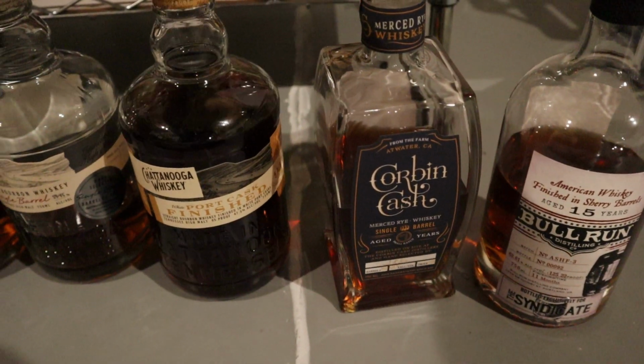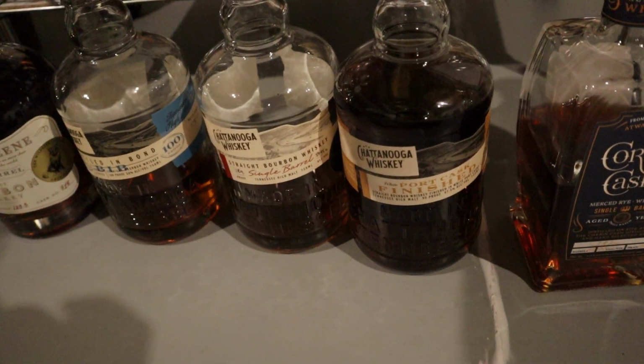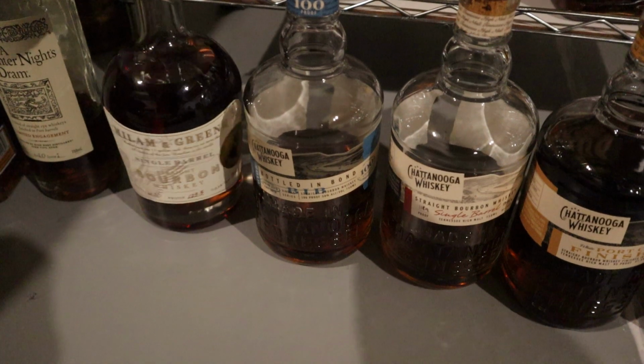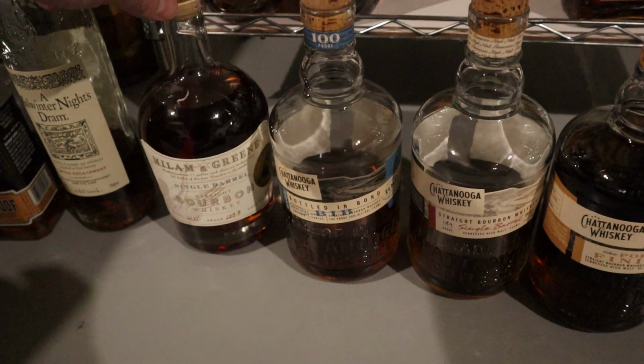95 proof white port cask finished Chattanooga. My single barrel cask strength Chattanooga. My Spring Bib Chattanooga. This is my first Milam and Greene bottle that I've had. Cask strength. I haven't done a review of that.